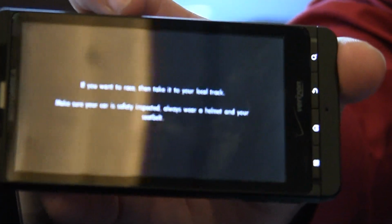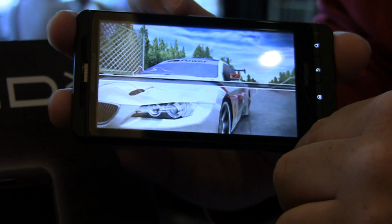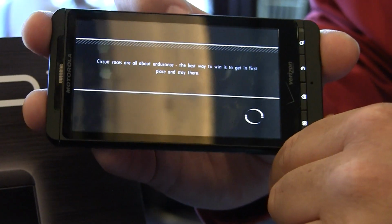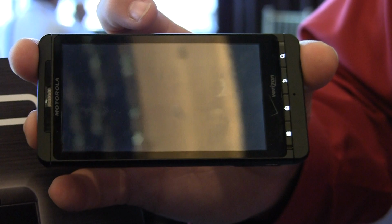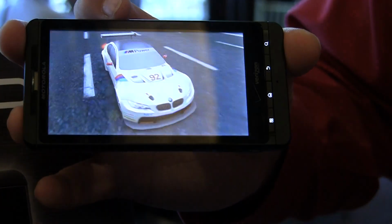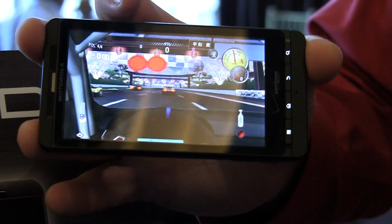Like I said, this is a title that was developed by Electronic Arts and made exclusive for Verizon. It shows you right here, you jump right into the demo version by saying, yep, take me to the track, let's get racing. It loads up and gives you a little bit of information about the controls. The controls for the game are based off accelerometer movements as well, as in some of the more popular games now. So you steer the car by tilting the device.